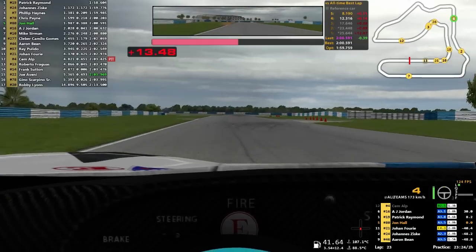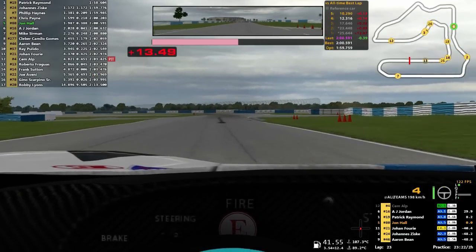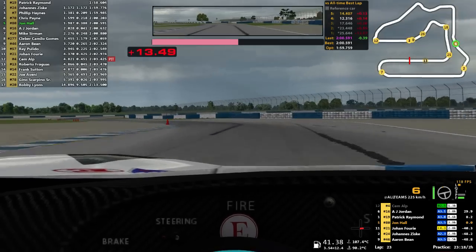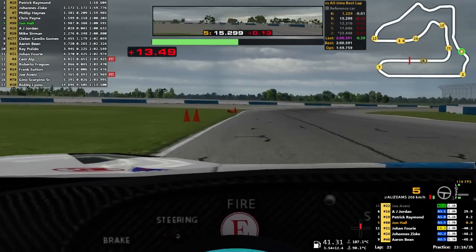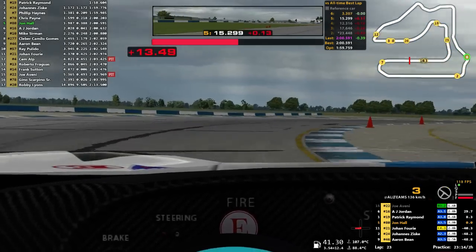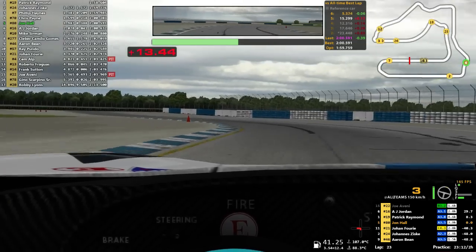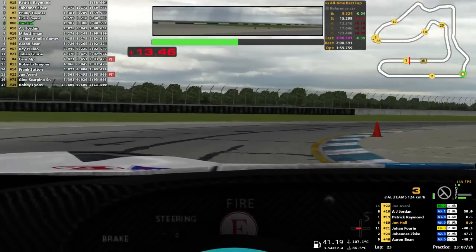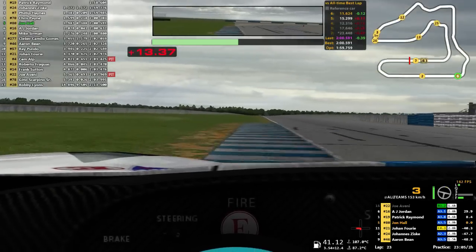I think this track takes more time to really get the muscle memory down, just because your line has to be so much more precise to miss all those bumps you don't want to hit. So I think it takes a little bit longer to really get to a point where you can just hit the cruise control button and log off some solid laps.